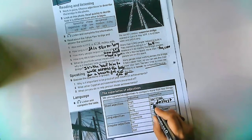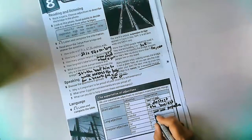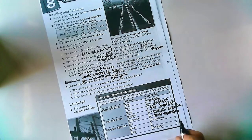Okay? Busy. Yes, exactly. The busiest. Okay. Also, we have long adjectives. Long adjectives, we said before, it's more than one syllable. Popular, expensive. So it's more than one syllable, so we cannot add ER. No, we add the most or the least. Okay, the most popular, or the least popular. It stays as it is. Expensive, the most expensive. Okay, and the least expensive too.